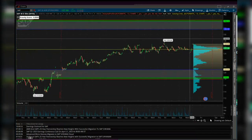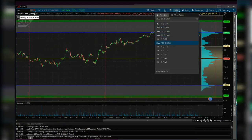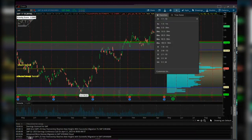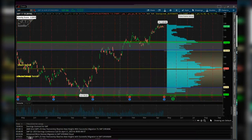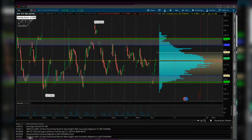Let's go back to the 30-day again. I see a couple names coming in. We'll take a look in just a second. 90-day. Let's go 1 year. So it wants to test new highs, but there's a lot of resistance right here at this current level. Not a whole lot of guidance on how much higher it's going to go above this 129 level.